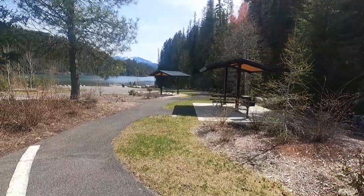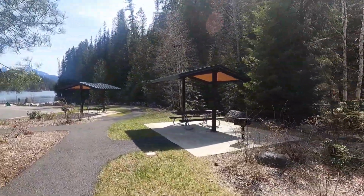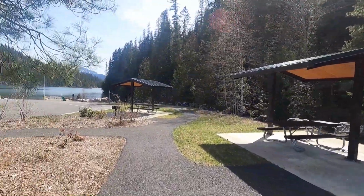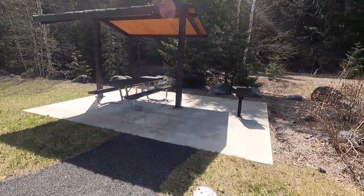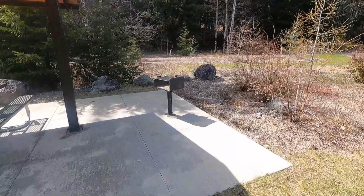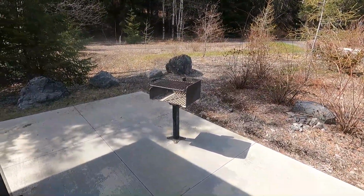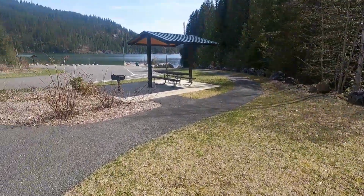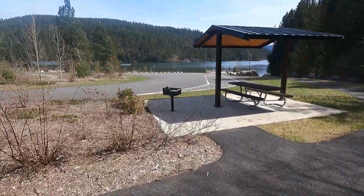And you've got some covered picnic tables over here. So not only is this camping, but it's also day use. So if you're out here boating and stuff, you can come over here, grab yourself a picnic table. You got a little barbecue grill. Very clean. This whole area is just absolutely clean, you know.